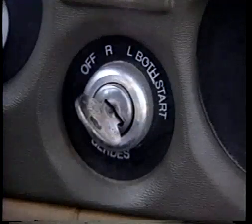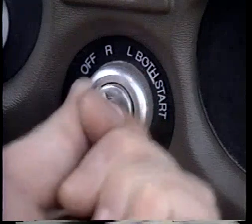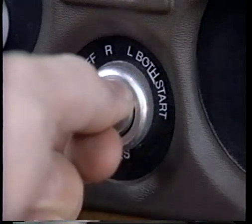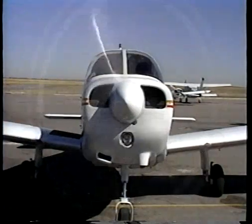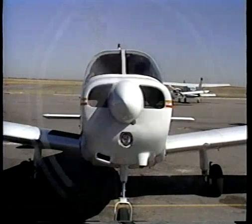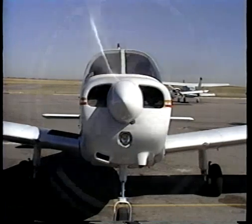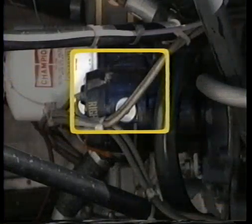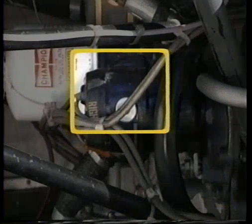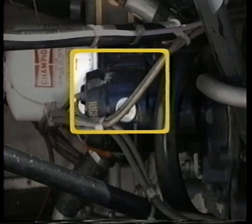Now that you have a basic understanding of the engine, let's take a look at the various systems that help you monitor and control it. Let's begin by taking a look at how the engine receives the spark necessary to ignite the fuel and air mixture in the cylinders. The basic source of current is a magneto, which produces a hotter spark at higher engine speeds than does the battery system used in your car.